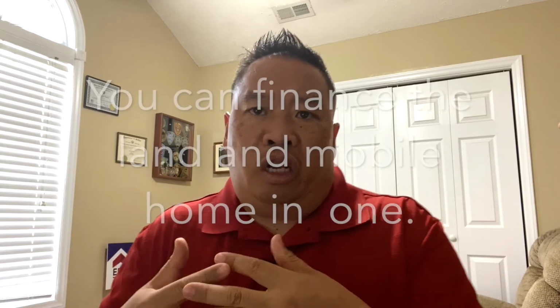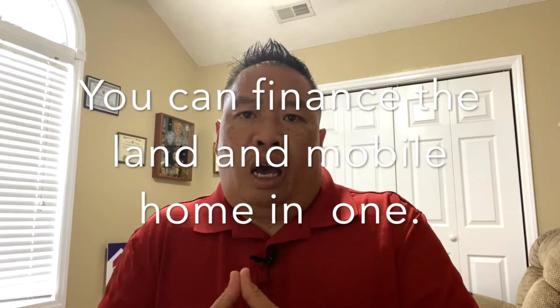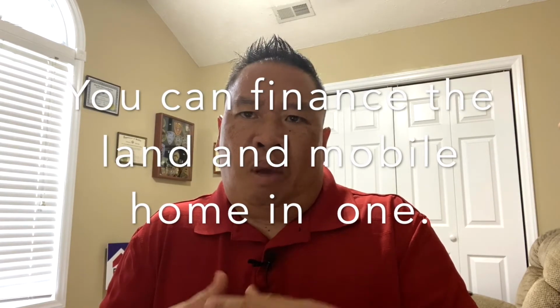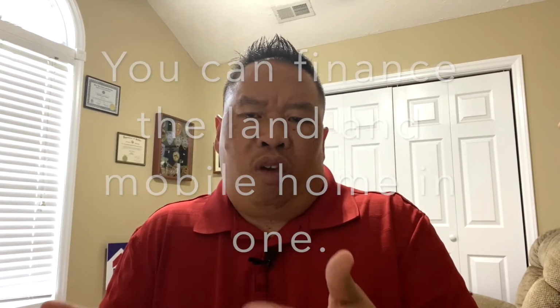Tip number three: when buying a mobile home, if you don't have land already, or you've picked out land or already bought land, then of course you need to finance the land also. Typically this takes a little longer because you've got to find the land. It takes maybe an extra 45 days to purchase it, give or take a few days. It could take longer, could take shorter.